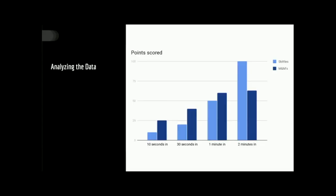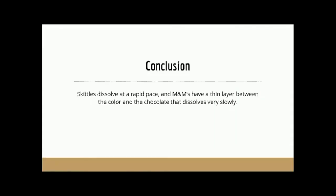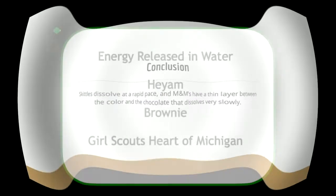Analyzing the data, so here's a chart I made, and it shows basically what happened 10 seconds in, 30 seconds in, a minute in, and 2 minutes in. Conclusion. Skittles dissolve at a rapid pace, and M&M's have a thin layer between the color and the chocolate that dissolves very slowly. That's why they say they melt in your mouth.